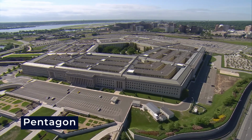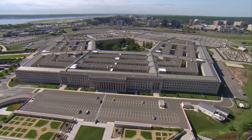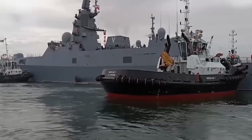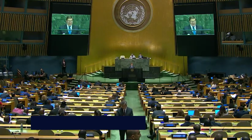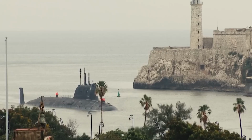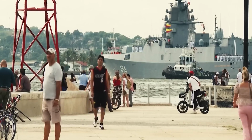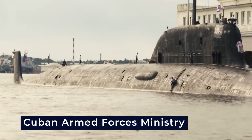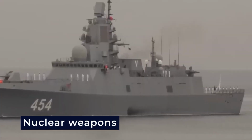Despite these concerns, the Pentagon has downplayed the situation, asserting that the deployment does not pose a threat. They maintain that such naval activities are part of routine operations. Cuba's foreign ministry echoed this sentiment, emphasizing that visits by foreign naval units have been a long-standing practice under their revolutionary government's policy of fostering friendly relations and cooperation with other nations. According to a statement from the Cuban Armed Forces Ministry, none of the Russian ships in Cuban waters are equipped with nuclear weapons. However, Barsky expressed disagreement with both the Pentagon and Cuba's assurance.